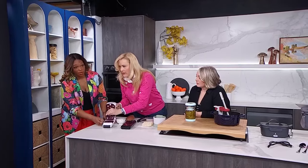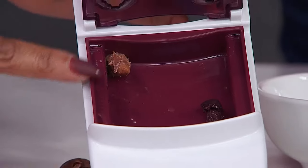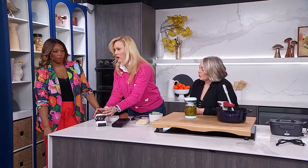Didn't take two of them with it. The pits are in the little tray here. They came right out of the olives there. And then the full olives or cherries, totally intact, fall to the bottom.